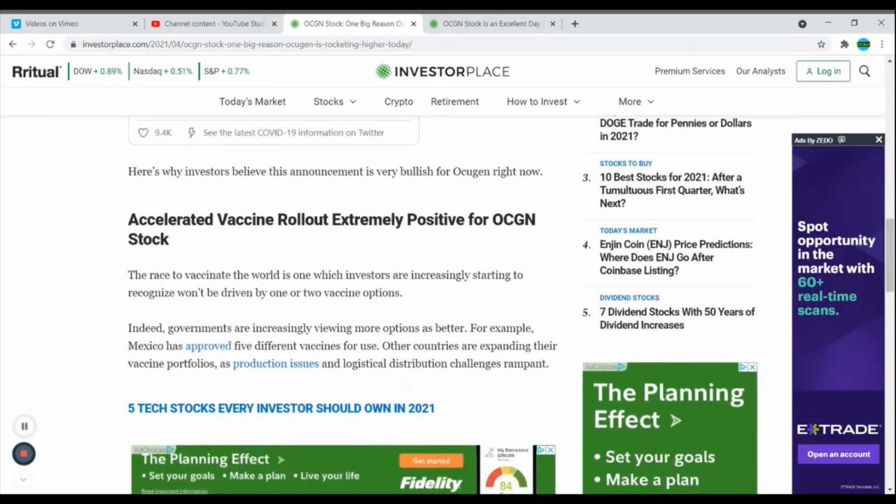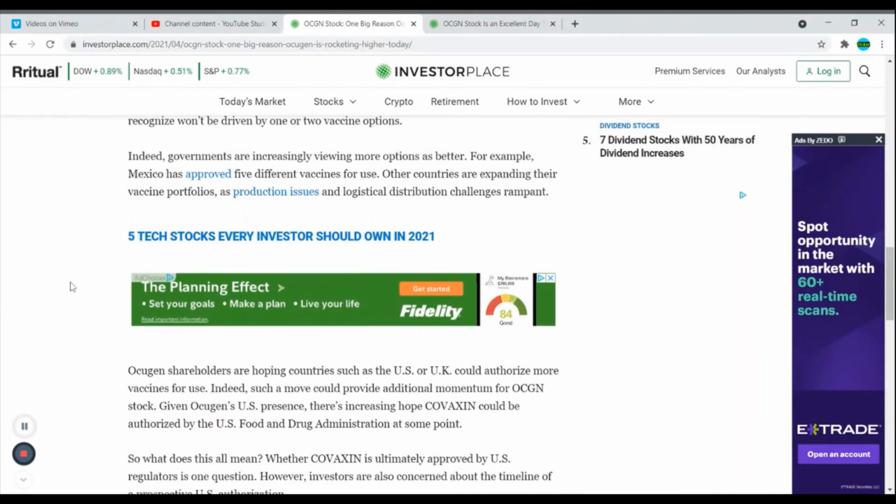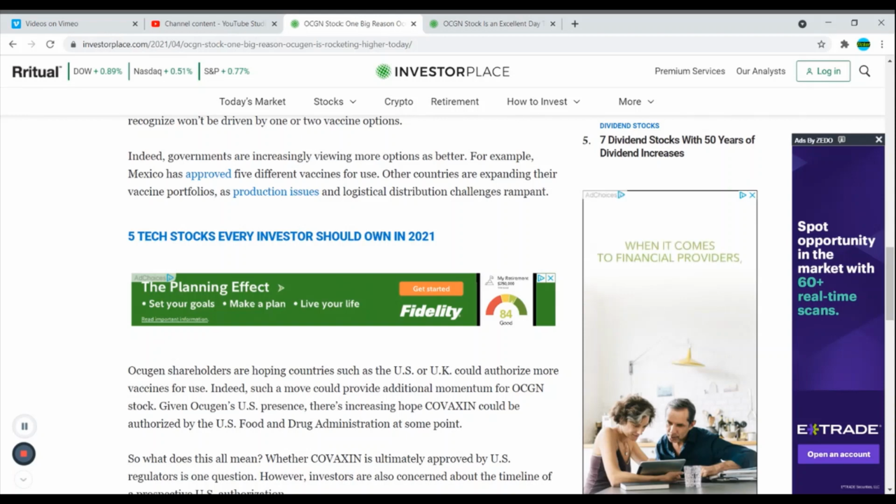An accelerated vaccine rollout is extremely positive for Ocugen stock. The race to vaccinate the world is one in which investors are increasingly recognizing won't be driven by one or two vaccine options. Most people thought maybe it's only going to be two, but as you can see, Ocugen is getting more resources and more opportunities, which means they're going to have residual opportunity, that passive, continued, automatic opportunity for their growth. I really like that.